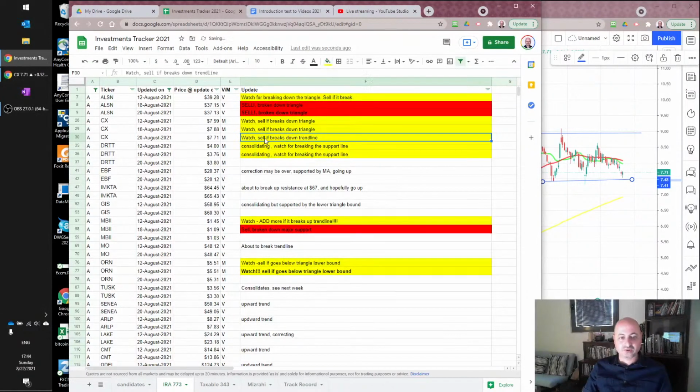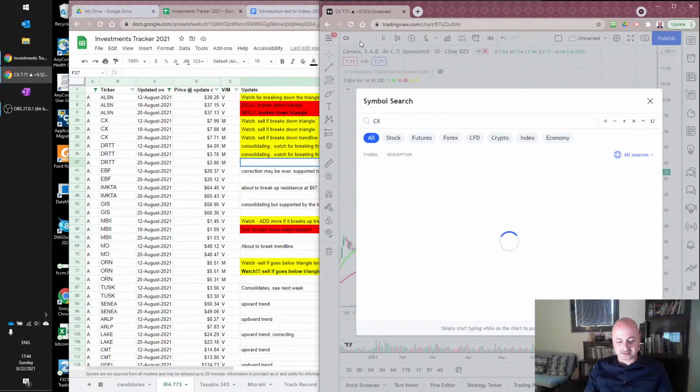Yellow are things that I want to look at closer. So even if I have just a few minutes during the week, I'll go and check the yellow first. And it focuses me on the stocks that are higher priority to watch than the white ones. Let's look at the RTT.